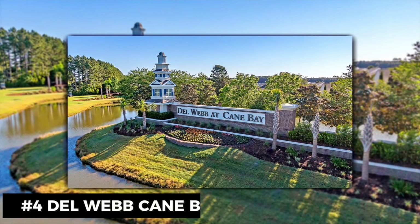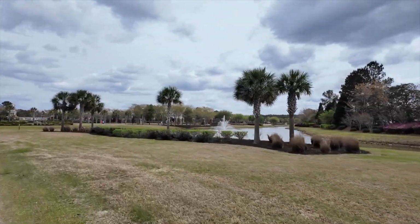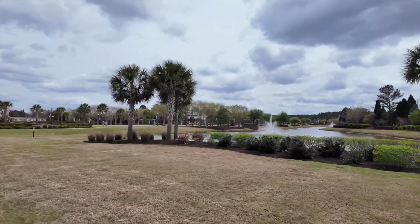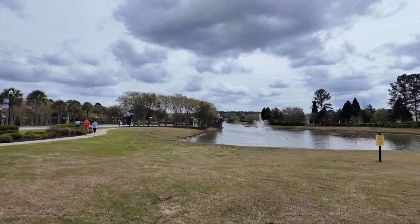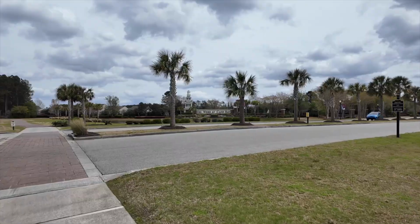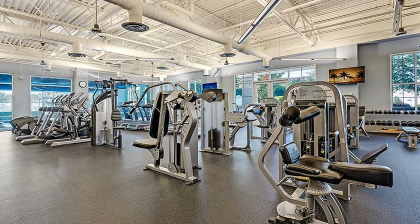All right, let's talk about our next neighborhood, number 4, Del Webb Cane Bay. The OG Del Webb of Summerville. So this was fully built out. There is no new construction in this neighborhood, and it was built also by Pulte, completely built out, very strong resale market, very competitive. So if you're someone that's looking to get a really good deal and be in a 55 plus, well, I would check out Del Webb at Cane Bay, because not only do you have the resort style clubhouse, you've got the pickleball, you've got the indoor outdoor pool, the fitness center, social clubs, your HOA is closer to 200 to 250 a month versus more.